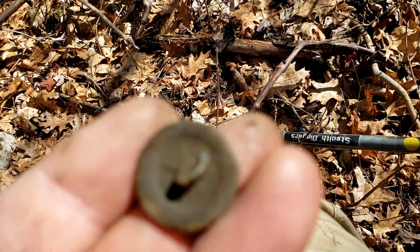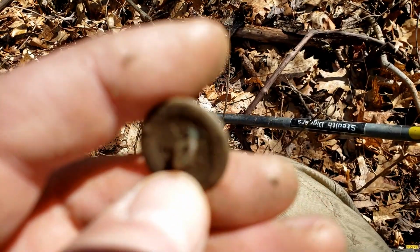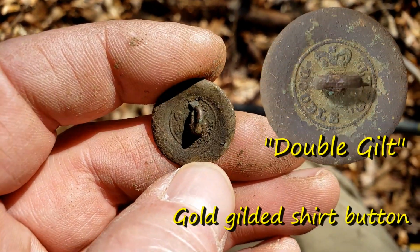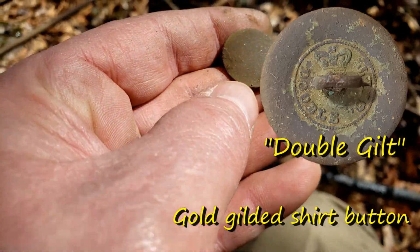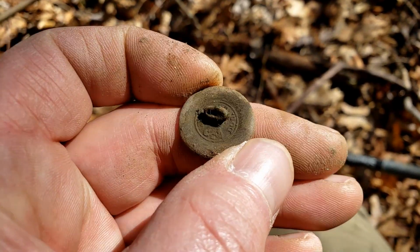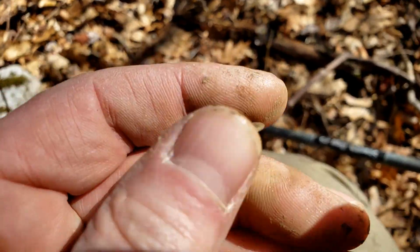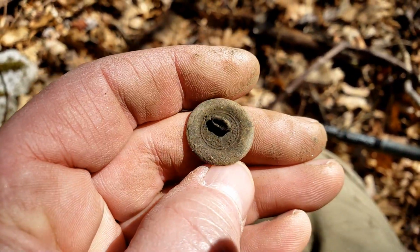And there's my reward. Oops, if I can get it into focus here. Might have been a little gold gilt on that. I can't really read what that's telling me. Kind of bright out today, so I can't really see through the glare, but that's just a plain flat button. Somebody didn't want this signal. Wasn't the greatest. 2532. But that's history. 1820s to 1840s probably. Let's keep it up.